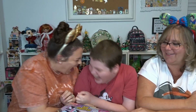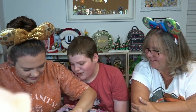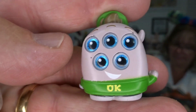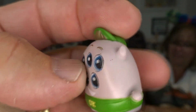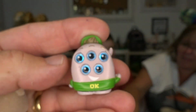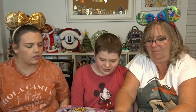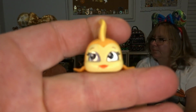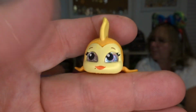Oh, it's squishy! Oh my god! Come on, you two! Why are you so excited? I love Squishy! You just want all the Monsters University characters. Yeah. That's a lot of eyes. A fish is close. Careful! That popped out and landed just like that. Oh, she's cute. Yeah. His name is Scott.